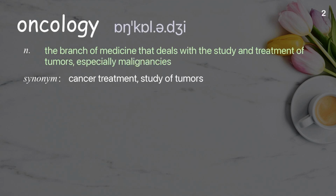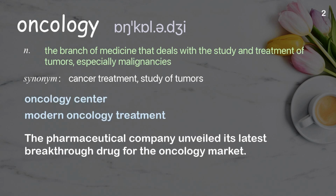Oncology. The branch of medicine that deals with the study and treatment of tumors, especially malignancies. Examples: Oncology center. Modern oncology treatment. The pharmaceutical company unveiled its latest breakthrough drug for the oncology market.